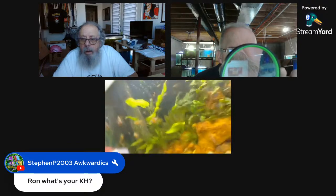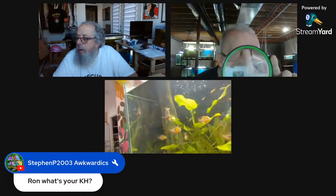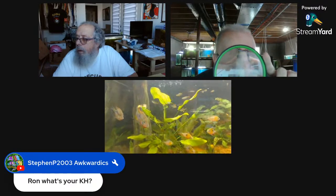So I've got swords. I see a firemouth there too. I noticed that right off. It's one of the fish I like to breed. Which ones? The firemouth. Oh yeah, the Eliotis. I think they're very similar. It looked like a firemouth at first, but I can see it has a little more spangles on it. Nice, very beautiful fish.